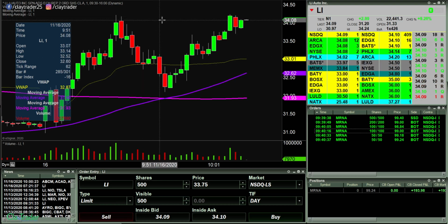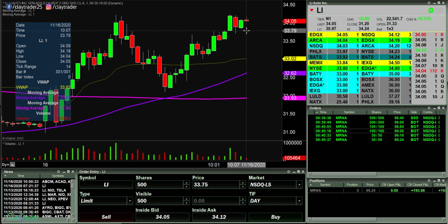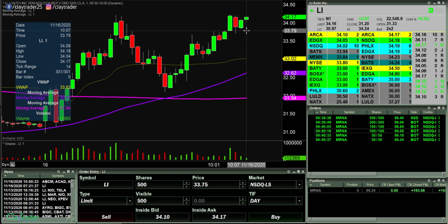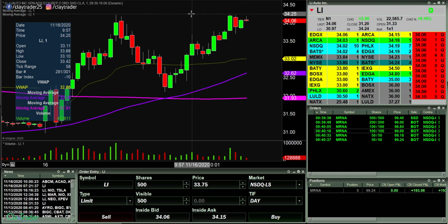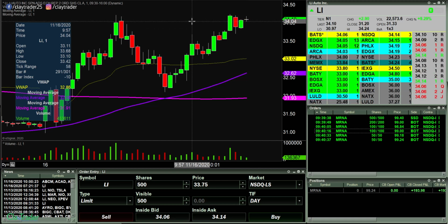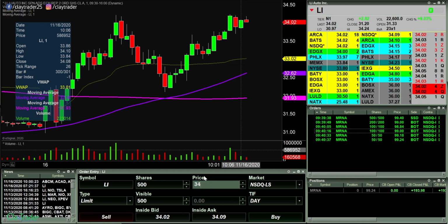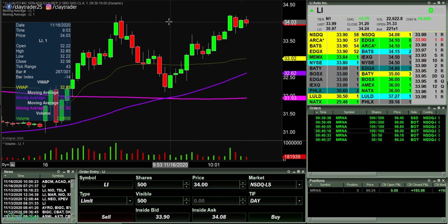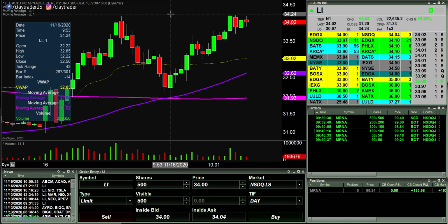But as of now, okay, what is that low? 34. Well, let's see if it can get the break of 34.25 now, and then potentially come down to 34-ish. Step one, though, in this whole sequence has got to be getting up above 34.25. All right, I'll go ahead and pause.